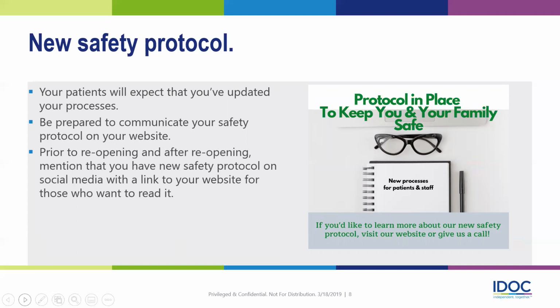And this is a sample Facebook post of what it might look like. And then, if you'd like to learn more, visit our website or give us a call. So you can link to the landing page on your website, just for those people who want to check out the steps you put in place to keep them safe when they come in for an exam.